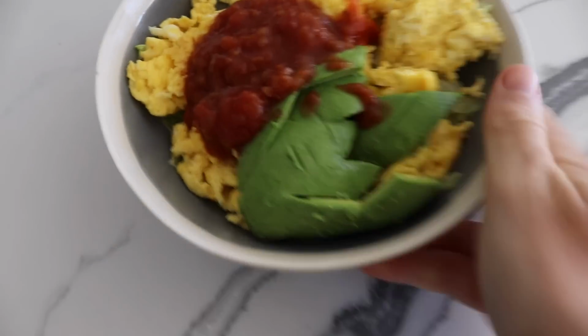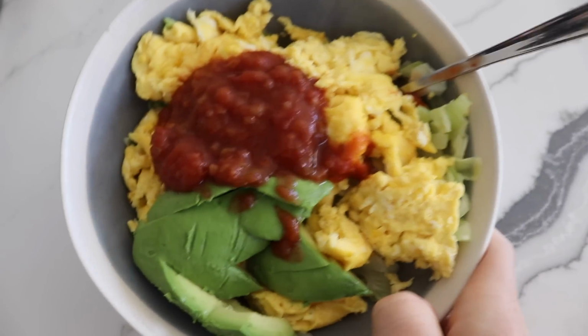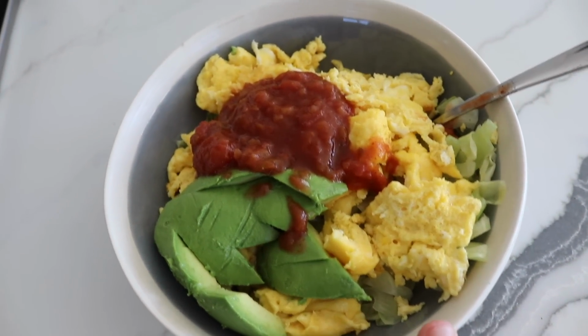So this whole meal only gives about like 18 grams of protein. So whenever I have eggs as a meal, I either try and add in extra protein to the meal or I make sure to compensate with my other 2 meals.